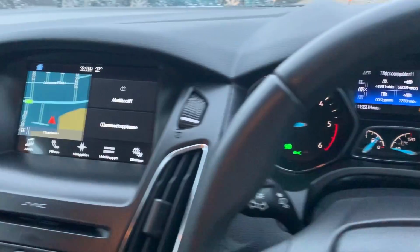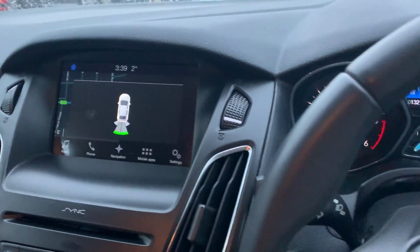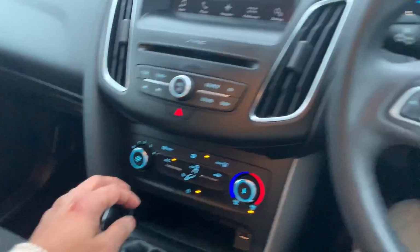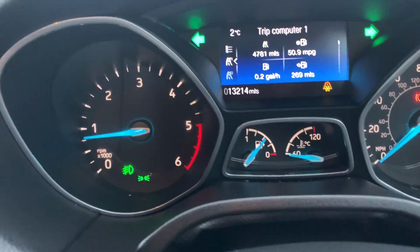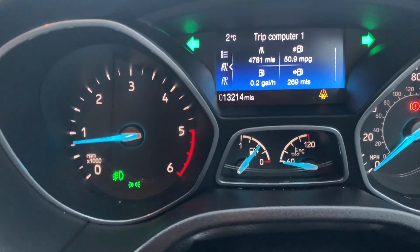This particular model comes with reverse parking sensors, as you can see. Once you put it in reverse, it comes on. Has got guaranteed 47,000 miles on the clock. Oh, my mistake, sorry. 13,000 miles on the clock.